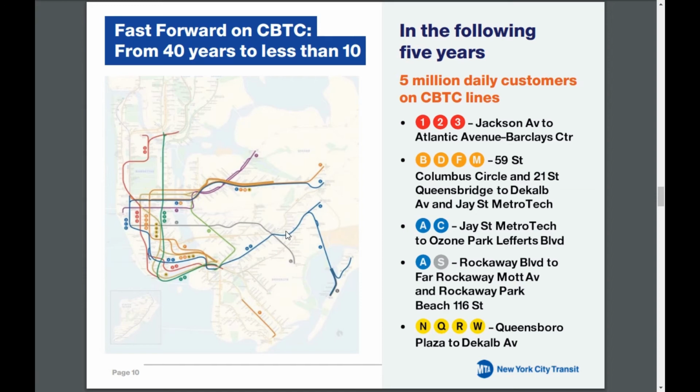And you've got the entire BMT Broadway line, N, Q, R, and W lines from Queensboro Plaza to DeKalb Avenue. And that means CBTC will be installed on the Manhattan Bridge as well for both the IND 6th Avenue line side and the BMT Broadway line side.